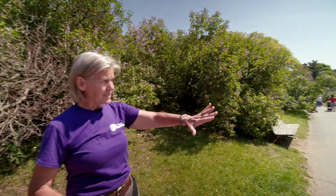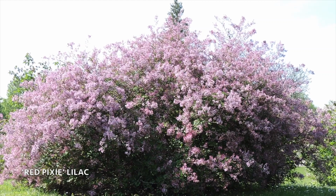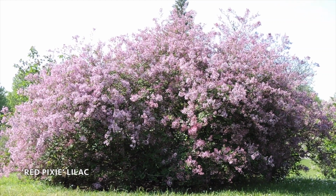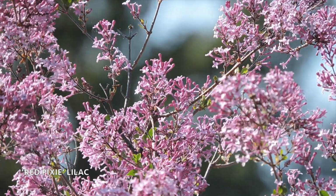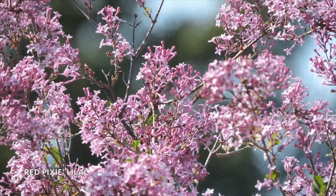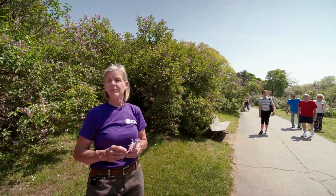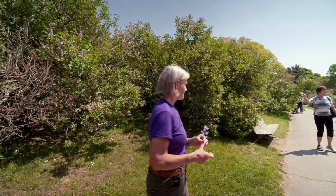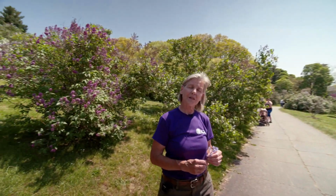But this is a great view also of the kinds of flowers that the lilacs have. This very dense red form is actually a very tiny flower, but it's one of the most fragrant lilacs, and it's the lilac that's used for lilac perfume. Although the flowers aren't particularly spectacular, it makes up for it in fragrance. We've come full circle, and we're back in the lilacs.